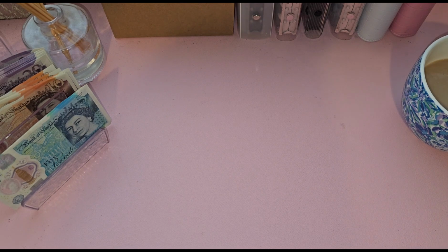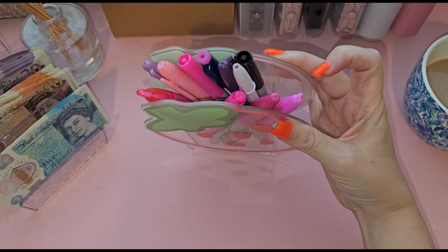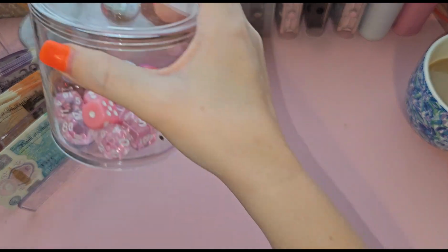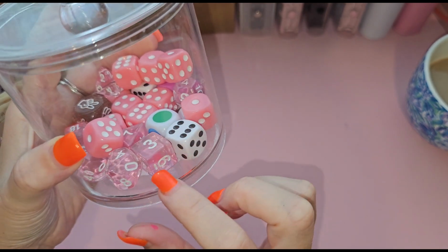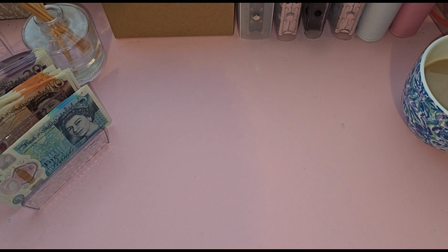I also got this cute little pen holder, so this is for the pens that I use all the time. And I got the pink dice in here. So like them ones, and then the baby pink ones at the back. So when my next order comes from Shein, I'll show you everything I got. But for some reason, Shein like to break parcels up. Some come from the UK, some don't.